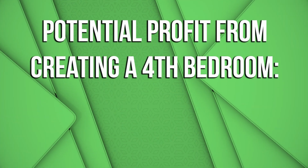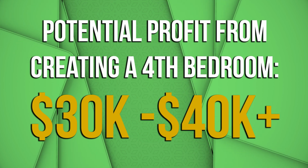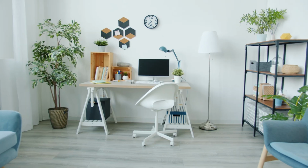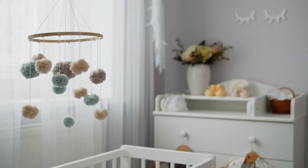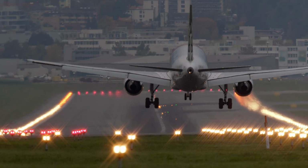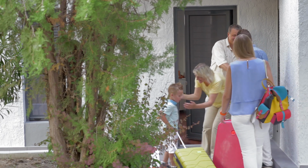Correct. And you could have sold it for less, but adding the 4th bedroom just netted you how much extra? I would say it added another $30,000 to $40,000, because there might be a family that loves this house, but it only has 3 bedrooms and they need a 4th, whether it's for office space or for an extra kid or for family members. A lot of people were moving from up north and they have family members that frequently come and visit and they have nowhere for them to stay.